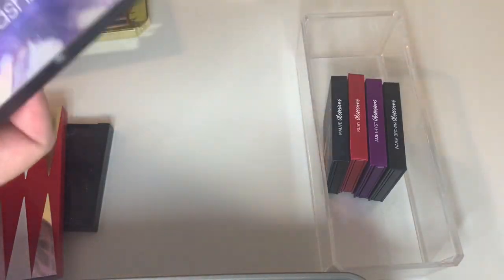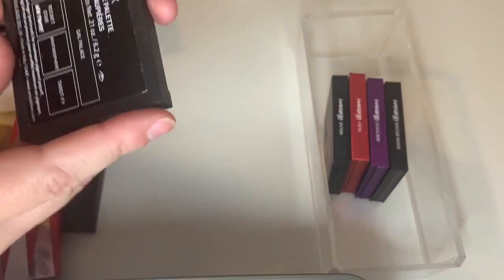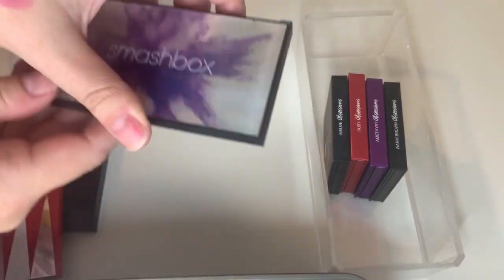And then lastly, from the top shelf is the Smashbox Cover Shot Prism Eye Palette.